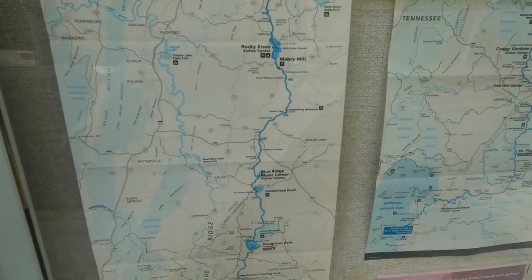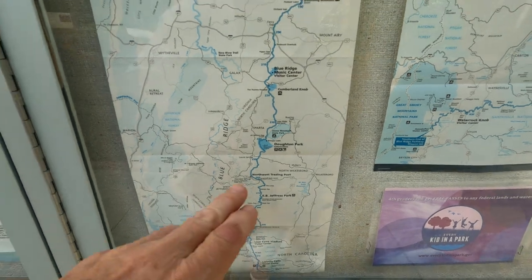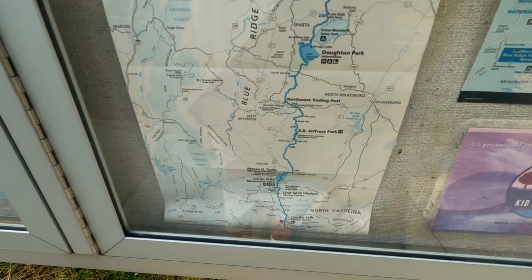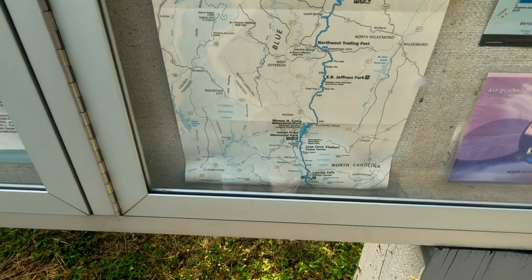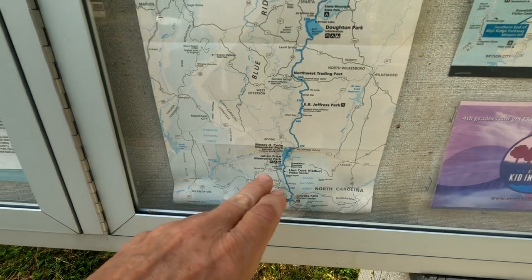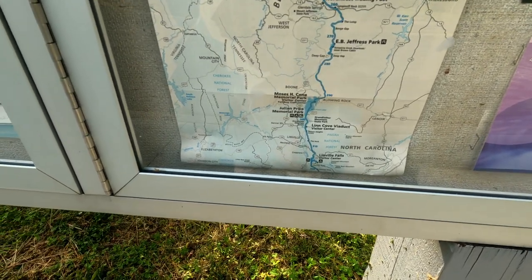Let's look for any more. Here's Groundhog Mountain. Well, that's just a picnic table. I'm looking for any more camping. Here we go. You got the Stone Mountain State Park. Keep going down, Northwest Trading Post, East Jeffers Park. I guess there's the Moses Cone, or Julian Price Memorial Park. Looks like there's some camping there. And then you got Linville Falls Center. That's all the way down into North Carolina.